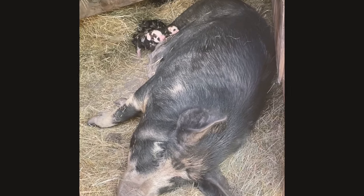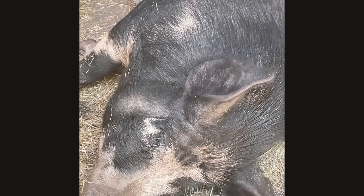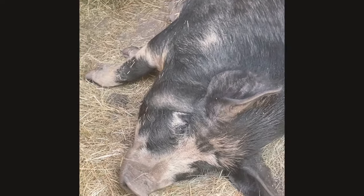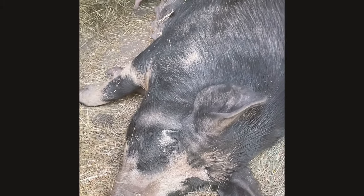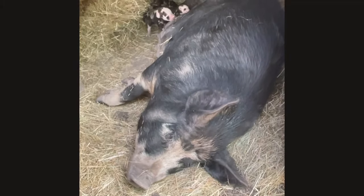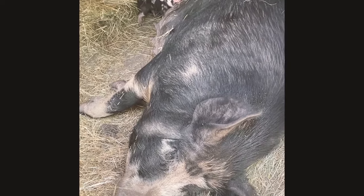I was surprised that she went into labor, because I checked her at about 9 o'clock this morning and I didn't notice any activity. She was outside. She didn't eat her food though, so that's a big sign that labor's impending. But other than that, she wasn't nesting or doing anything that looked too out of the ordinary. She wasn't overly restless or anything. But now she went into labor and she's been a really calm, good mom so far.